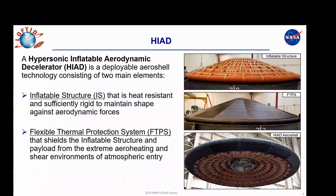So I'll give you a quick overview of HIAD. HIAD stands for Hypersonic Inflatable Aerodynamic Decelerator. This is a deployable aeroshell technology consisting of two main elements, and you can see the elements in the images on the right side of the slide. The inflatable structure is a heat-resistant, sufficiently rigid structure for maintaining the shape during entry, and it can withstand significant aerodynamic forces.